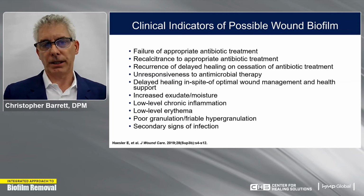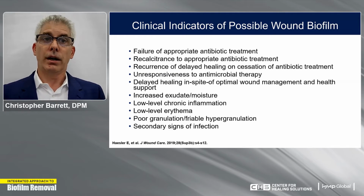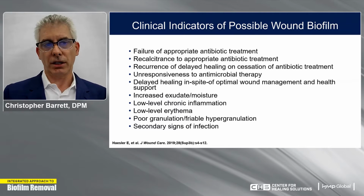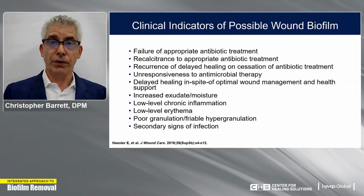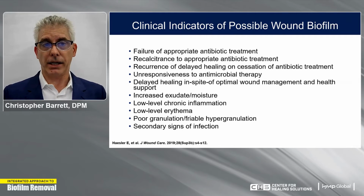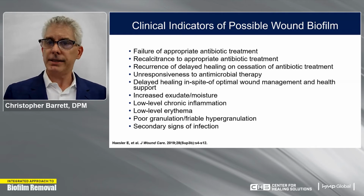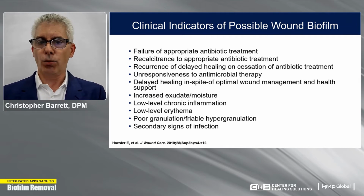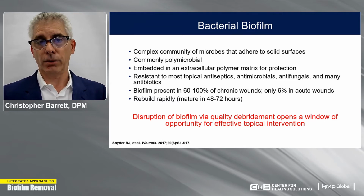And these are some of the signs that we would see. Some of these are similar to standard wound infection or a covert or subtle infection, but certainly when your antibiotic treatments are failing, or you've used the proper antibiotic and you're not getting the response you expected, recurrence after you stop antibiotics, these things all point to possibly wound biofilm. And what is wound biofilm? We should certainly all be familiar with that now.